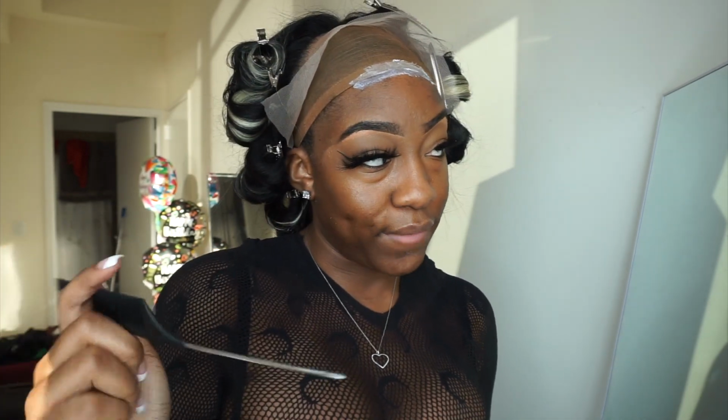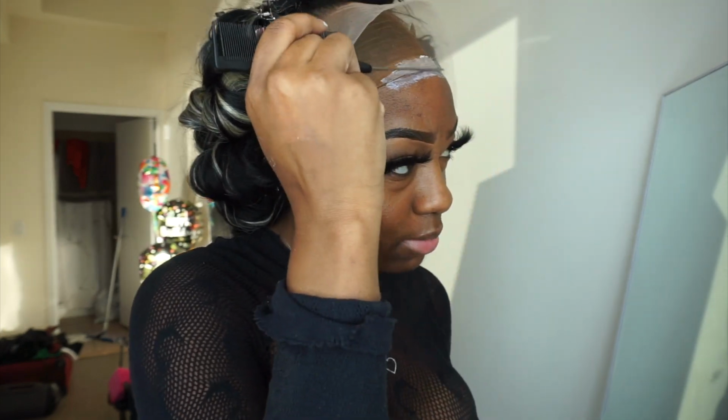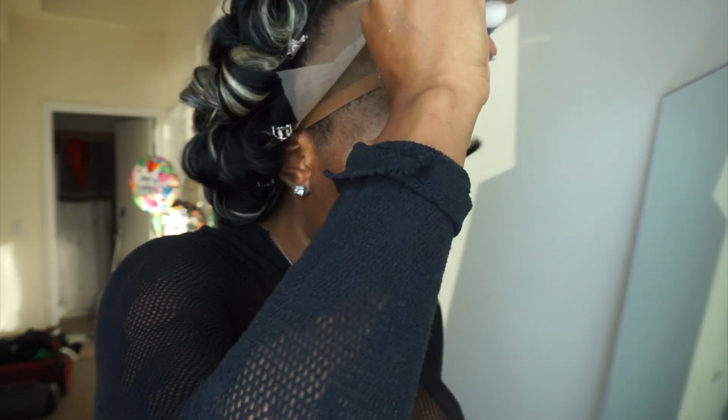Okay, I just wanna wear this wig for this week, and then I'll re-wear it again around Valentine's Day or Valentine's week or whatever, because I really like this hair. So I'm gonna come back when I have the glue all around my whole head.